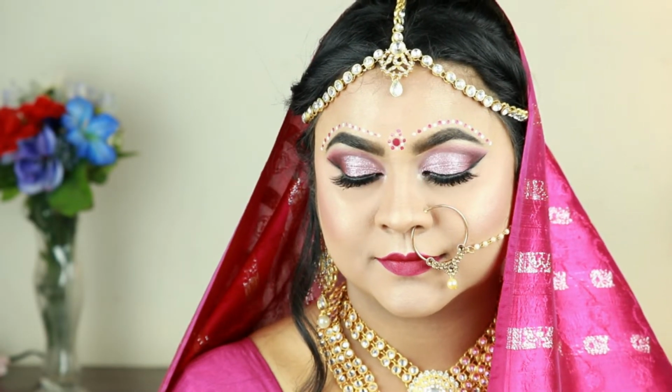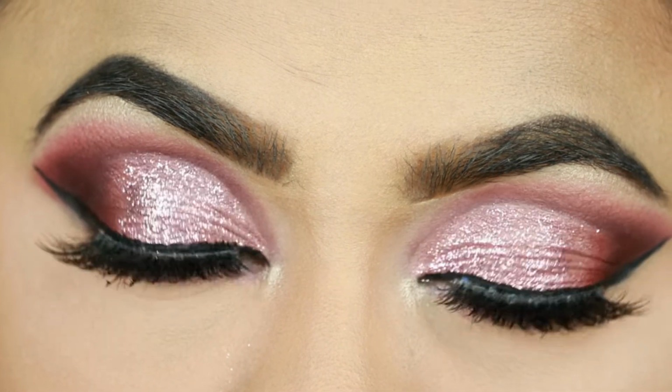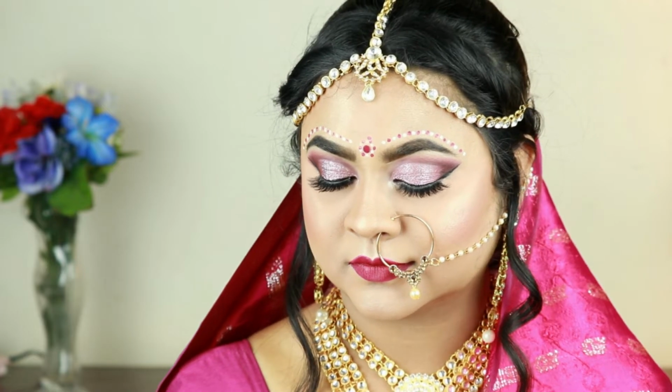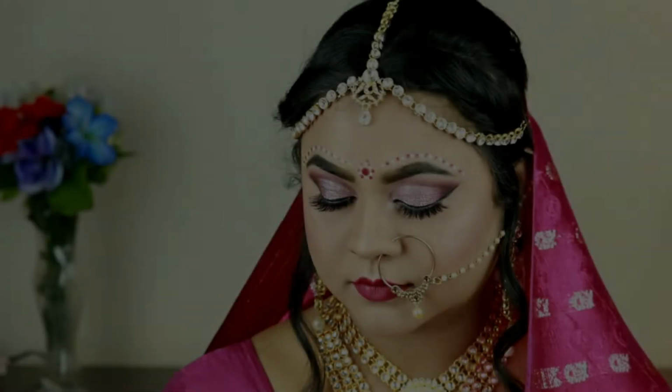So today I am here with a Bengali bridal look, and for that I have created this beautiful rose gold half cut crease eye look and paired it with a beautiful magenta pink lipstick. I think this look is perfect for any pink or magenta Banarasi sari, or if you want to wear this look in your reception, then it's also going to look just perfect.